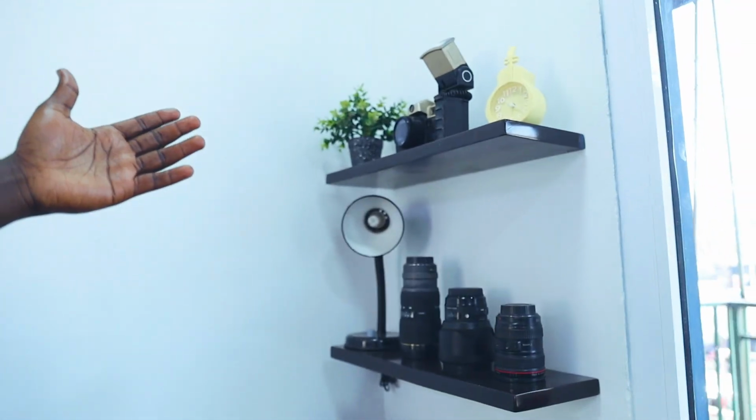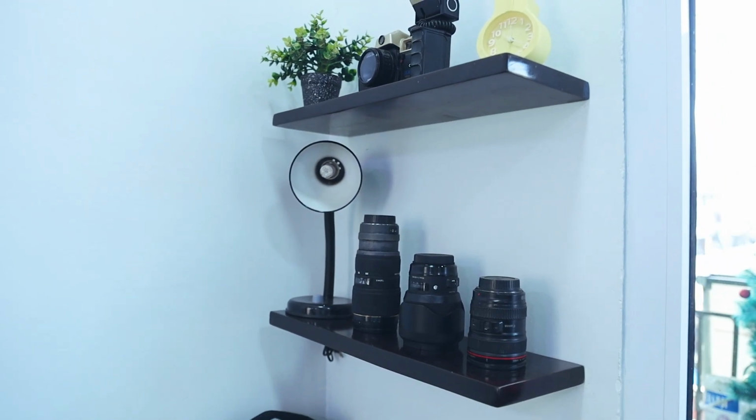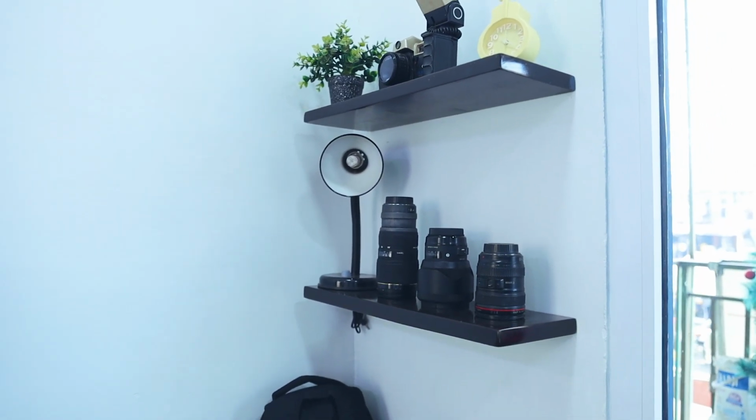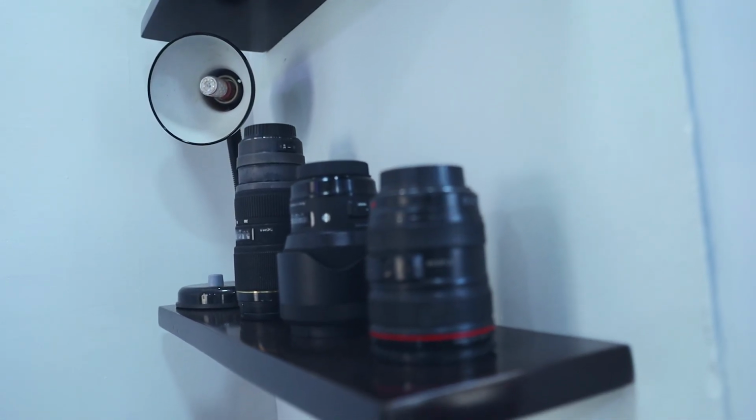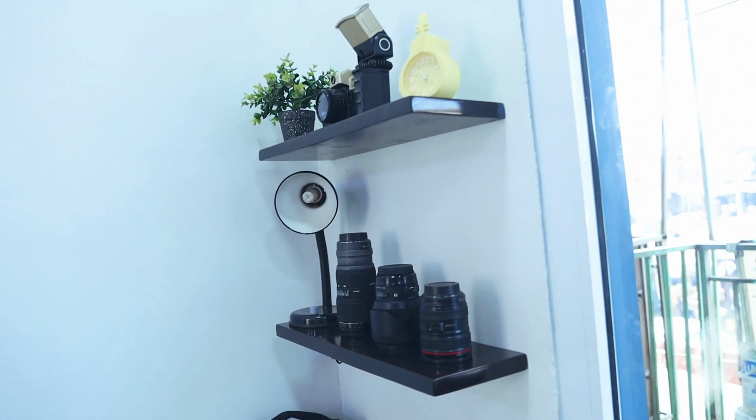Okay, so first and foremost, I have the shelf here. Over here on the shelf, I have my lenses, my film camera, and a few props you can see over here. I have the lamp too. This lamp has been in most of my videos, if you've been following me for some time now.